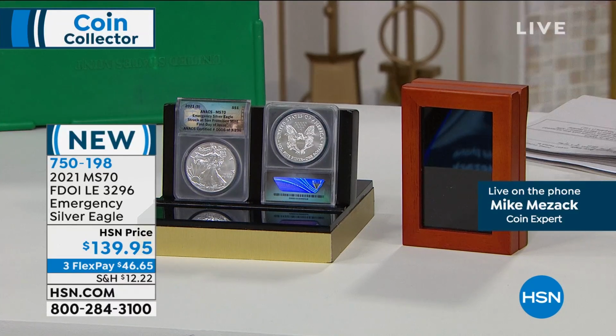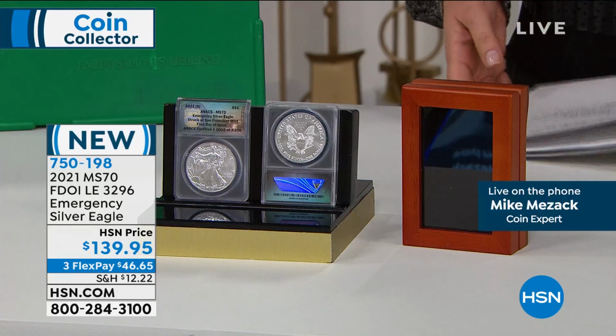But first day of issue, a limited edition, the emergency issue, so the S Mint, coming with your certificate of authenticity, your solid wood presentation box, just a beautiful coin, an important coin.